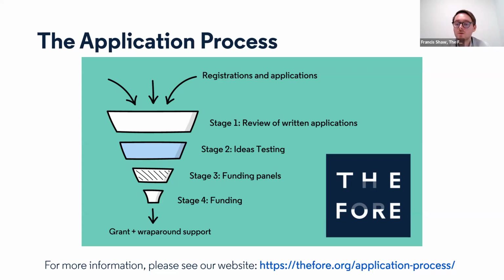So stage one is a quick-fire review of all the applications received, and 30% or more of those will be taken through to stage two. If you aren't successful at stage one, you'll get some written feedback with a view to being able to take that on board if you decide to apply again in the future. And we've had a lot of organizations in the past that weren't successful the first time around, but took on board the feedback they received at that stage and were then subsequently successful.